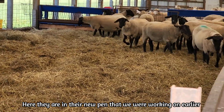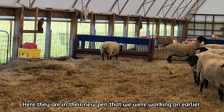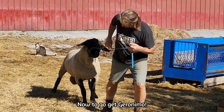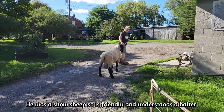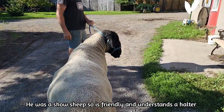We just got to get Geronimo. The good thing about him is he's halter trained, or he was. We'll see how he does this year. And we'll bring him over to meet his girls. Got the halter on Geronimo. He's going to hopefully remember his halter. So luckily Geronimo was a show sheep. So we're hoping that he'll do the right thing.